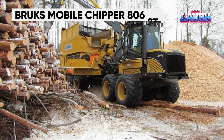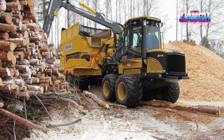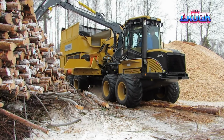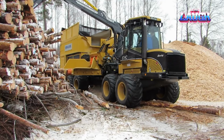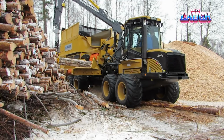Up next, we have the Brook's Mobile Chipper 806 ST. This machine is a powerhouse for turning wood waste into valuable wood chips. It's a self-contained mobile unit, meaning it has its own engine and doesn't need a separate truck to tow it. The 806 ST can handle some serious chomping. It can chip entire trees and logs up to 20 inches in diameter, perfect for clearing land or processing leftover timber.